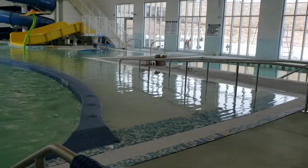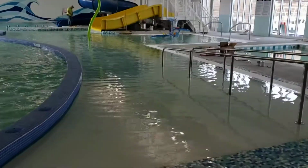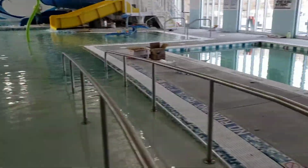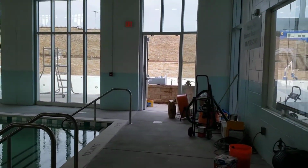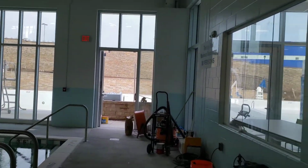We're getting slide training here in a little bit, so that's why Jason was here with the aquatics group. And then we've got the therapy pool here. From the indoor pool, you can get to the outdoor pool through that door and a door over there. You'll see that there's seat walls. We'll go out there in a second.